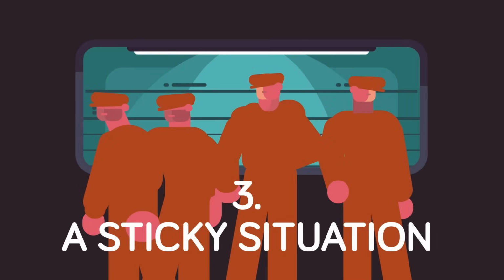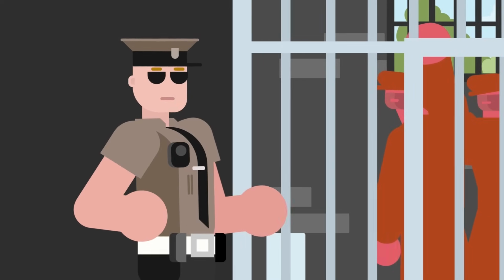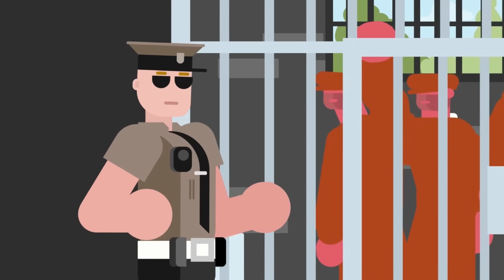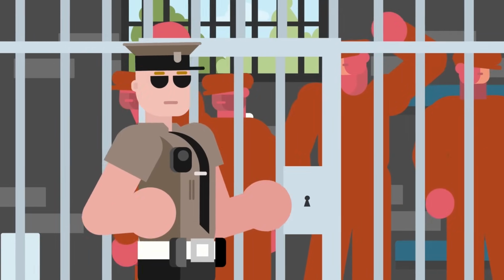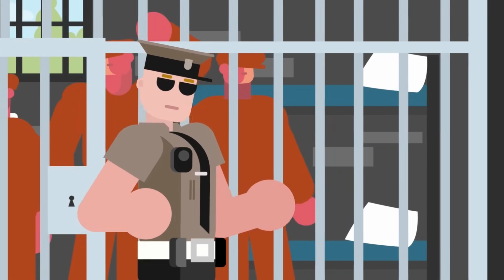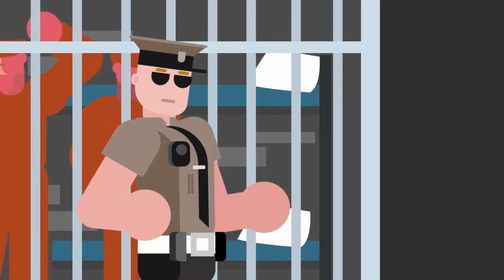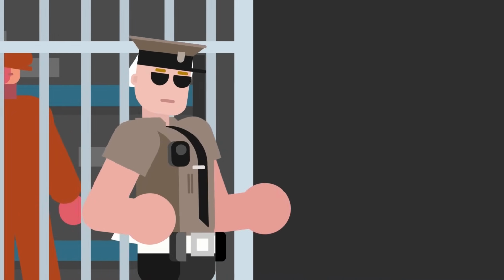Number 3. A sticky situation. The BBC reported in 2017 that a whole bunch of inmates had escaped from an Alabama prison after tricking a guard with peanut butter. The article tells us that the inmates were well aware that one of the guards was new and perhaps didn't know his way around very well. It said the prisoners used peanut butter to cover up a number on an exit door.